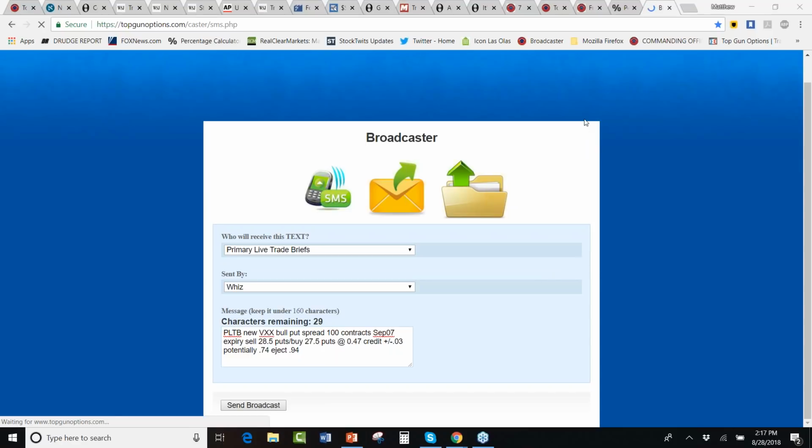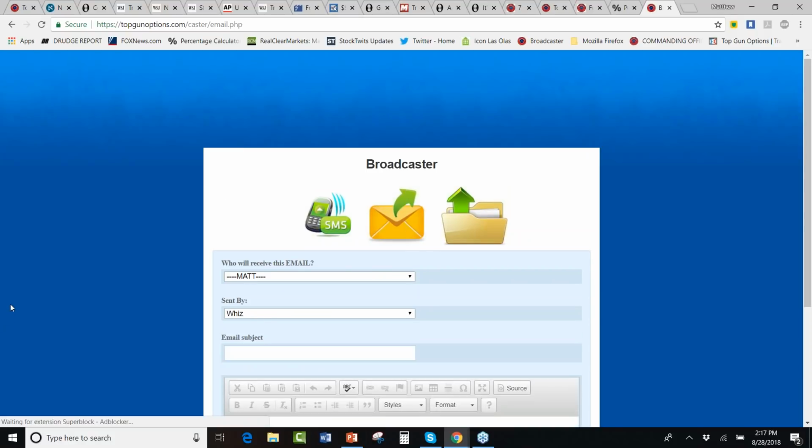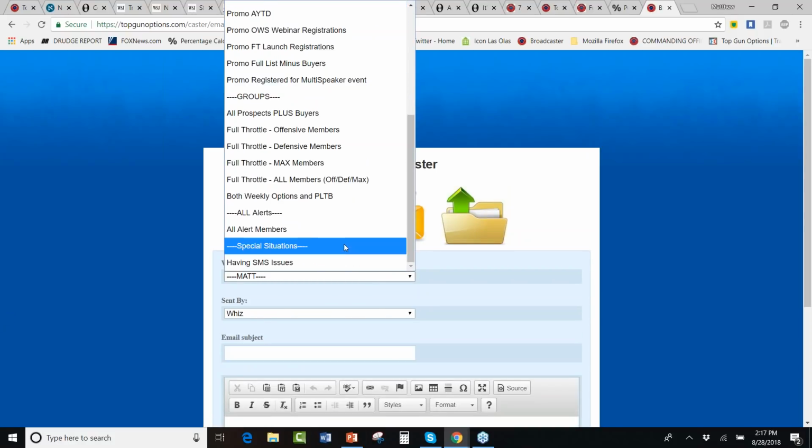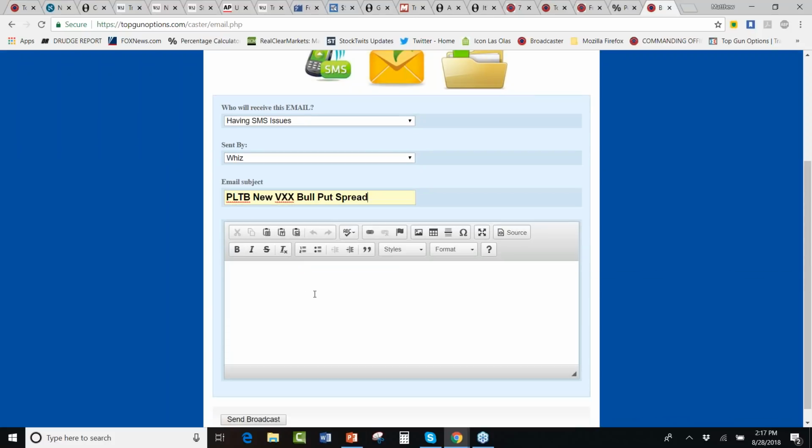Kevin got a partial fill at 46 cents. Okay. Let me get this out to PLTB, new VXX bull put spread. My phone just buzzed, which means I got a text.